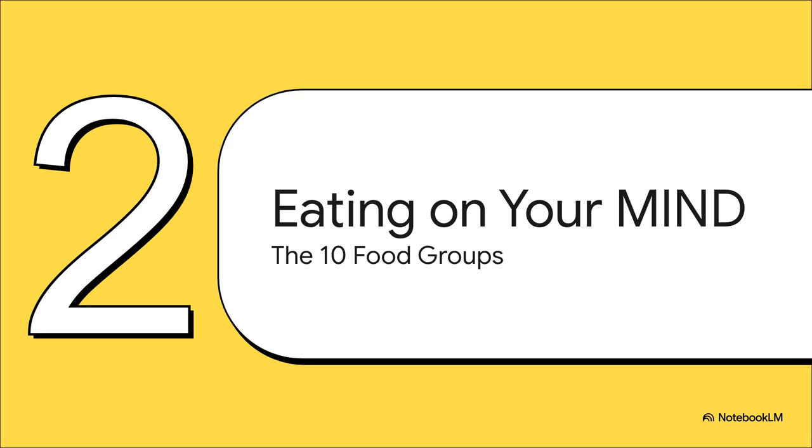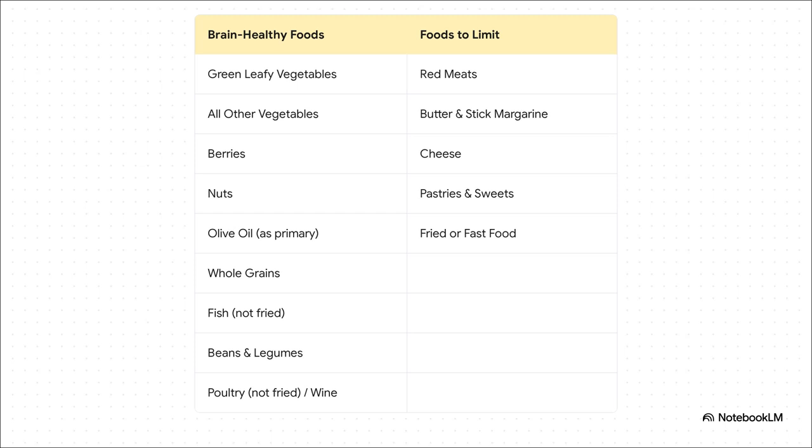So what does that actually look like on your plate every day? Well, the beauty of the MIND diet is how simple it is. It's not about counting every single calorie. Instead, it's about focusing on 10 key food groups that basically act like a nutritional shield for your brain. And here they are. It's pretty straightforward, right? Over on the left, you've got your top 10, your priority list. We're talking leafy greens, lots of other veggies, berries, nuts, and making olive oil your go-to. Then on the right, you see the 5 groups to limit. These are things like red meats, butter, cheese, and of course, fried foods and sweets. It's just a really clear, simple roadmap to follow.